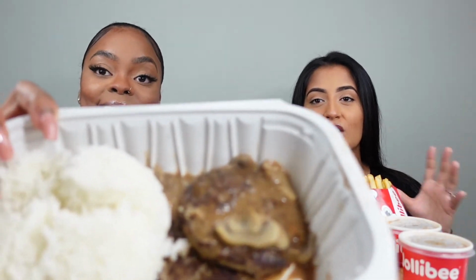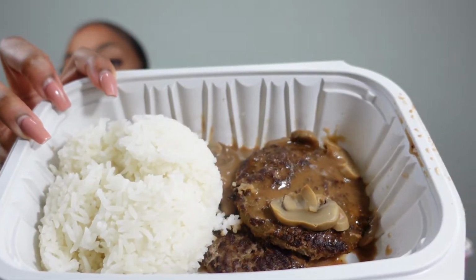So of course, Jess is going to tell you what we have here. It's a lot. Okay, so we got their spaghetti, we got their palabok. I'll show you close after, guys. It's two burger patties with sautéed mushroom gravy on top. This is their Salisbury steak, guys.